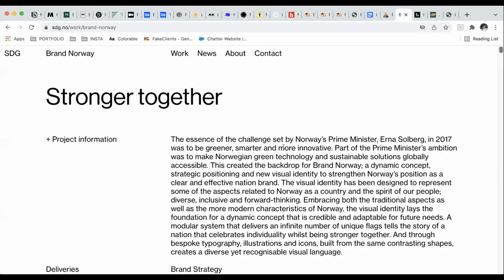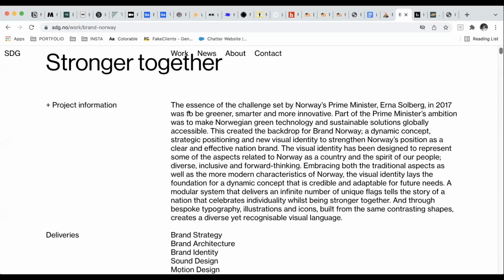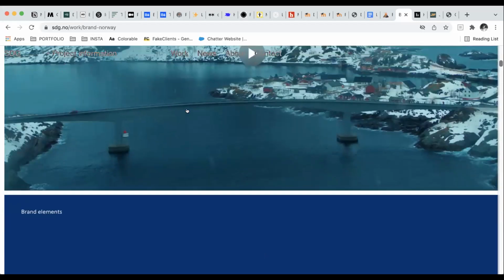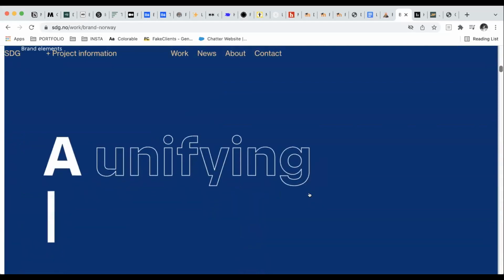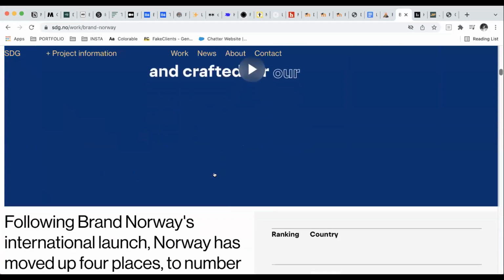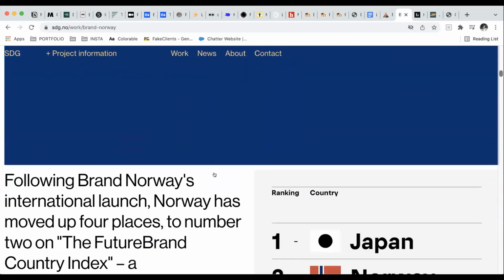And then I thought of maybe sharing a design agency, Scandinavian Design Group, their case studies. Maybe you guys can take inspiration from this. But they recently did a rebranding of Norwegian, staying together, stronger together, brand guide or brand CI. You can see they've added some nice videos here as well. You can add videos if you want to, but just try to keep it a bit short.